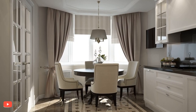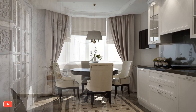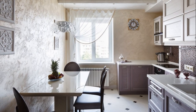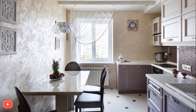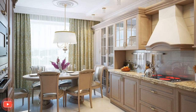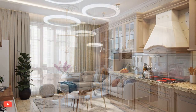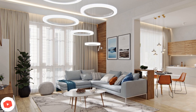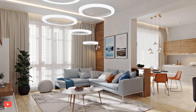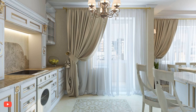Kitchen curtains play a significant role in enhancing the overall ambience and functionality of the kitchen. Beyond providing privacy and controlling natural light, kitchen curtains can also add a decorative touch and infuse the space with personality and style. With a wide array of options available, homeowners can choose from various materials, patterns, and designs to find the perfect kitchen curtain ideas that suit their taste and complement the kitchen's decor.